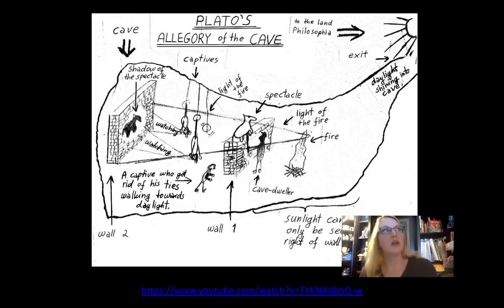So, what they're saying is you cannot force knowledge into people who left the cave and returned. You can't force knowledge into the people that are there.